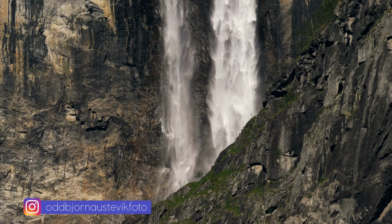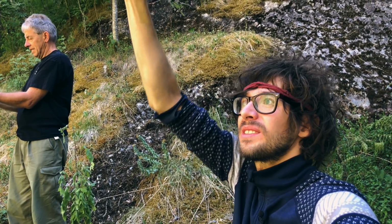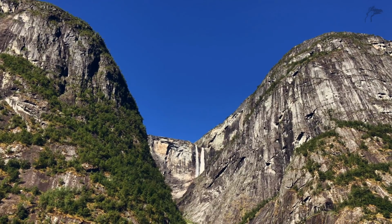That's just sheer force, 192 meters straight down over the edge. Beautiful.